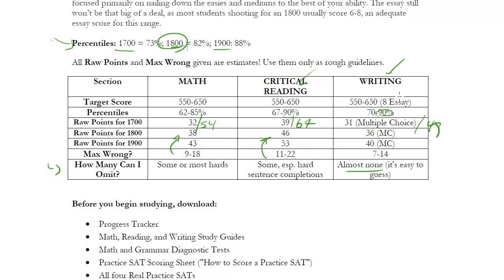Again, the essay, if you can't hit an 8 essay consistently, you'll want to work on it. But if you're hitting an 8 consistently and your goal is an 1800, you don't really have to worry about it as much. Focus on the other things first. Then if you have time, go and try improving your essay.